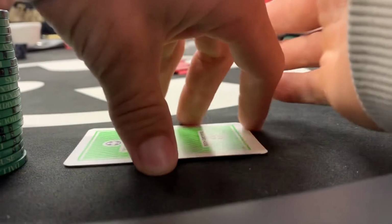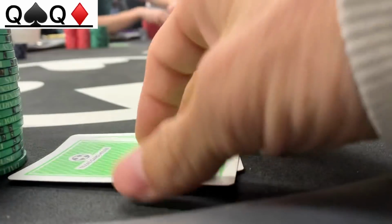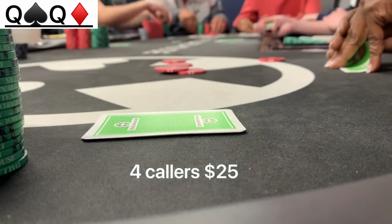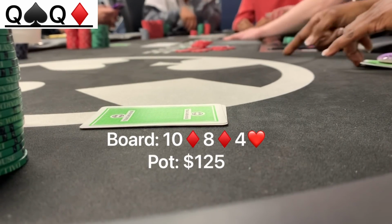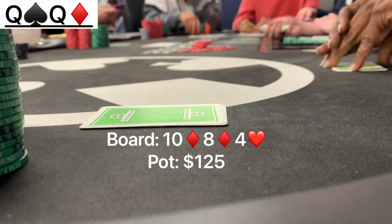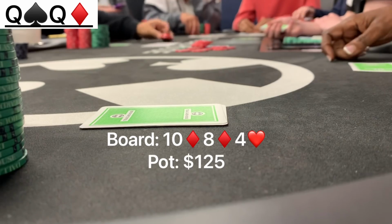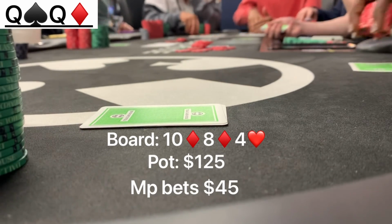Next hand here, we have pocket queens under the gun, raise it up to $25. We get 4 callers, so going 5 ways to the flop. The board comes out 10-8-2 with two diamonds. Big blind checks to us, and we decide to check on this board, balancing out our checking range and also pot controlling. We're 5 ways with a one-pair hand, super deep with our opponents. I want to see what they do before I start piling in a bunch of money.